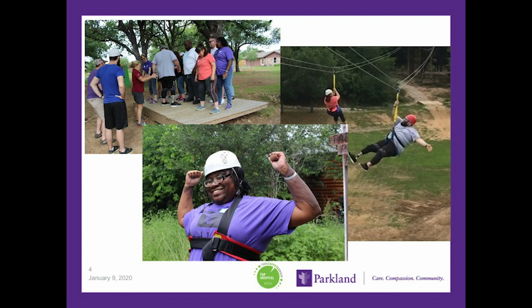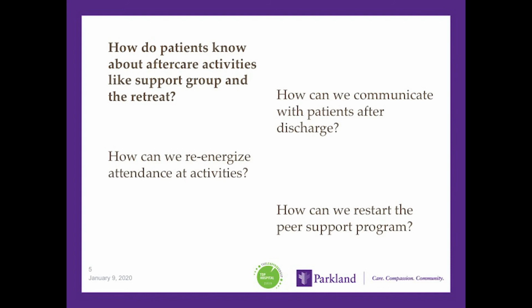of the box of what we could do for burn survivor events in general. So when I had this camp event, I could only really reach that core group of patients that we already had communication with and I had emails for, but there was no formal way to communicate with patients who were in the hospital so that they could know about our aftercare activities. And then after discharge, I really had no way of communicating with the patients once they left about events that we were doing. I wanted to re-energize attendance at these events.